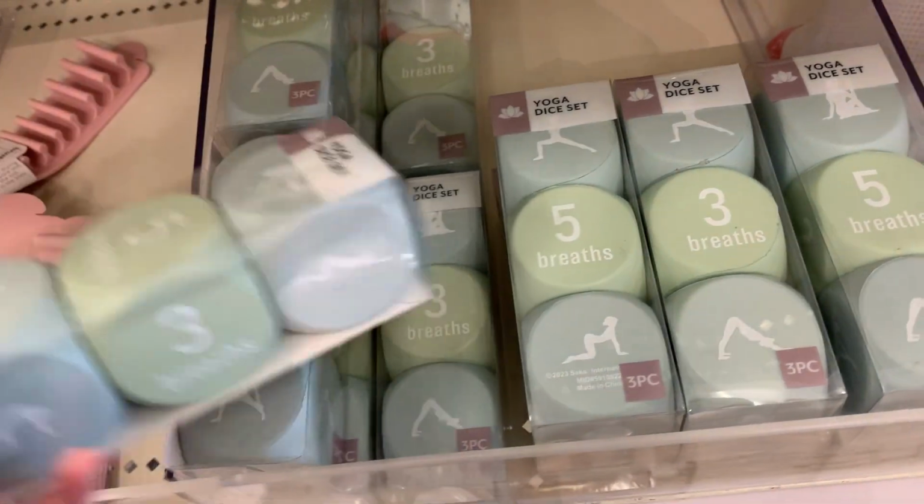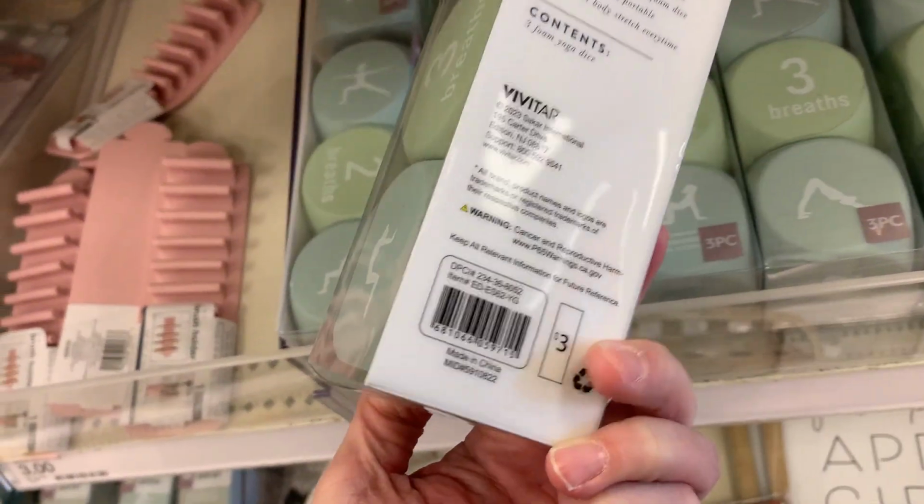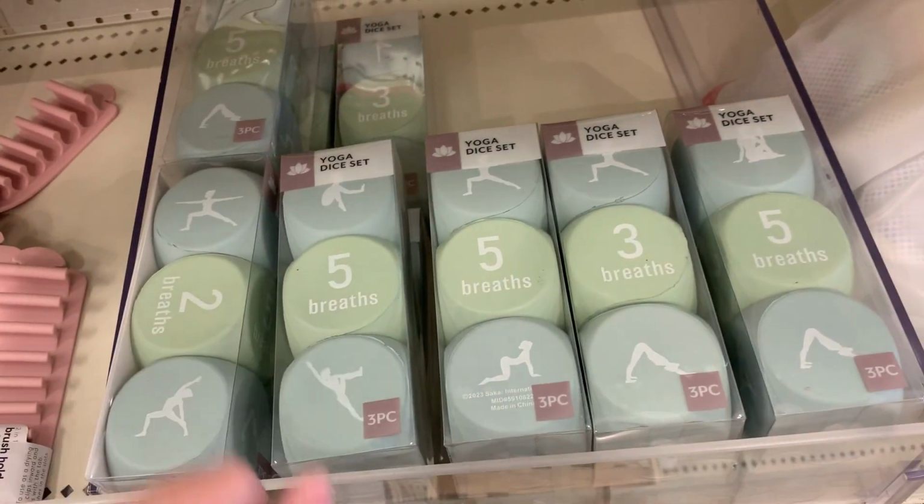Here's something interesting. These are yoga dice. They've got different yoga positions and numbers of breaths on the side, and I guess you roll them to kind of decide what to do next. So it's a kind of neat way to change up your routine.